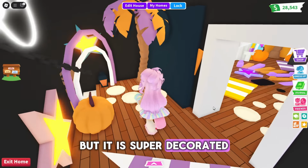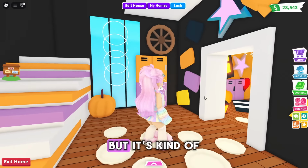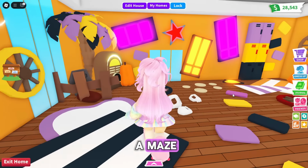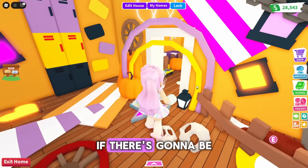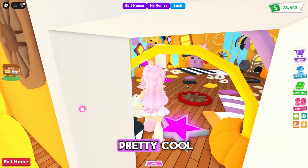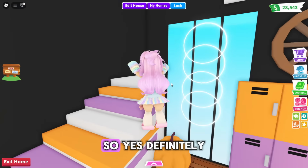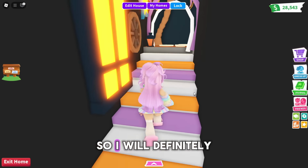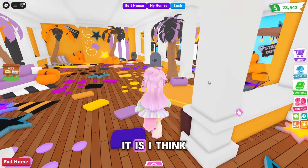But it is super decorated, so I will give her that. There's some places where it's not decorated, but it's kind of confusing. It's kind of like a maze because you're just walking and you don't know if there's going to be another room, if that makes sense. So yes, it's actually pretty cool. I know a lot of time went into this. I can definitely see that. So I will definitely give her that. And I think it's very well made. I think it's really cute.